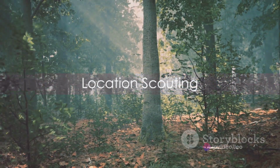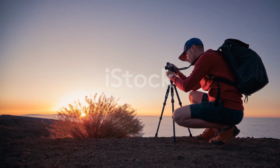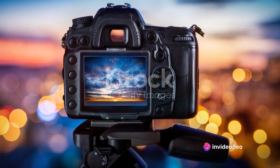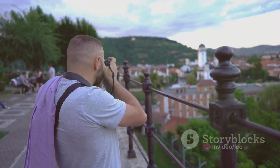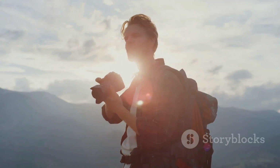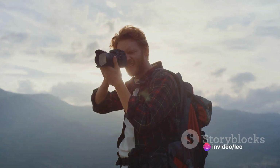The first step in landscape photography is location scouting. This is where the magic starts and the ideal landscape image begins to take form. Start by exploring your surroundings, hunting for visually compelling landscapes. These could be lush forests, serene lakes, majestic mountains, or even a vibrant cityscape. The key is to look for interesting elements that draw the eye and create a sense of depth and scale.